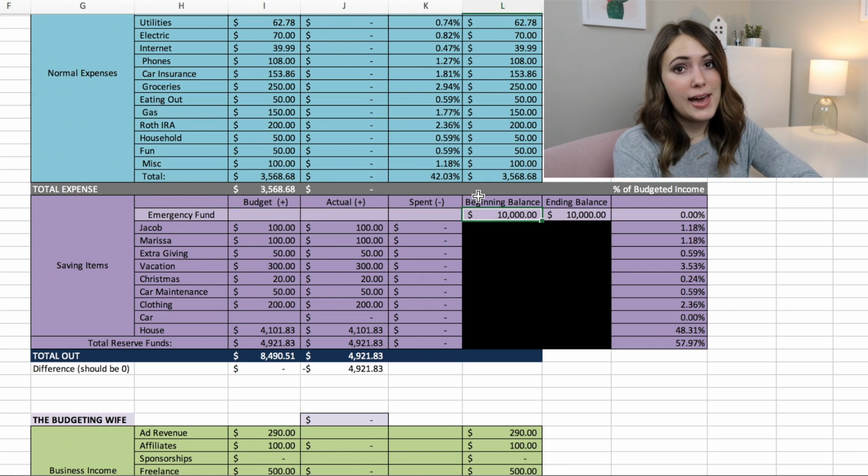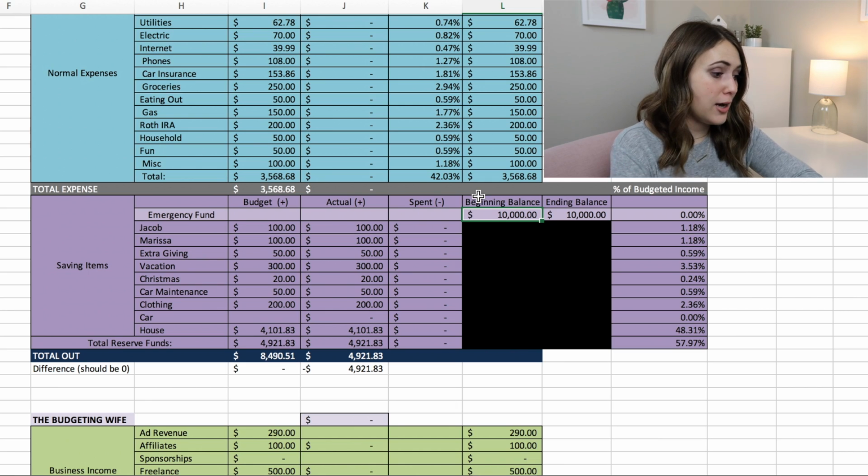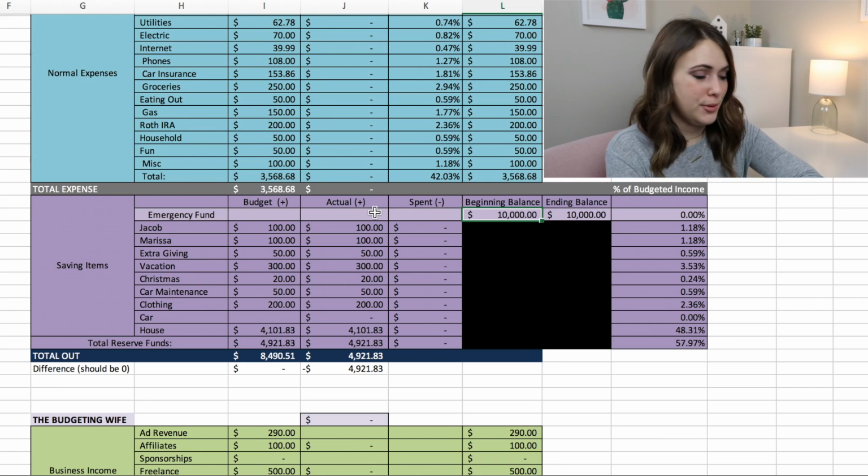But the first line item that we have in our sinking fund is the emergency fund, and we always have $10,000 in that. We finished our emergency fund last May, so it's just sitting pretty in our budget here, not spending anything or adding to it.